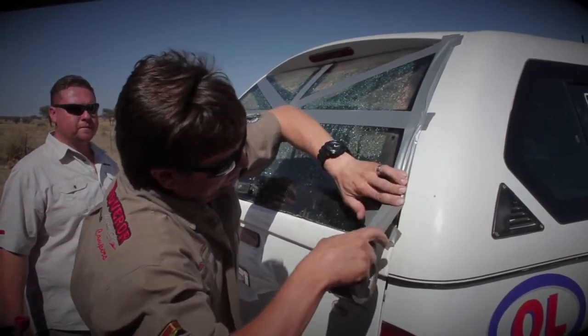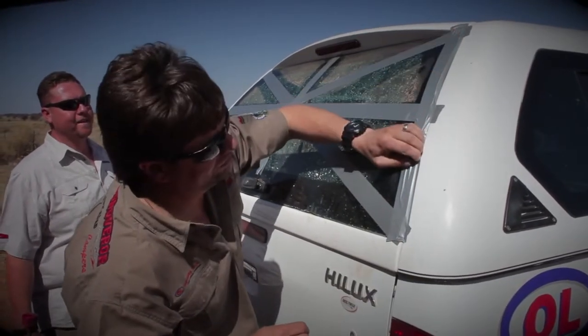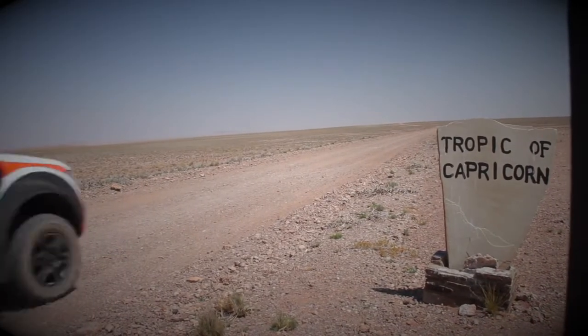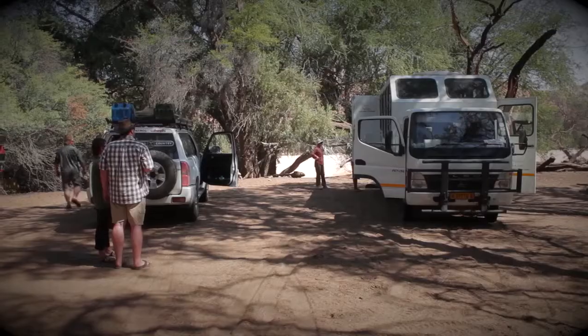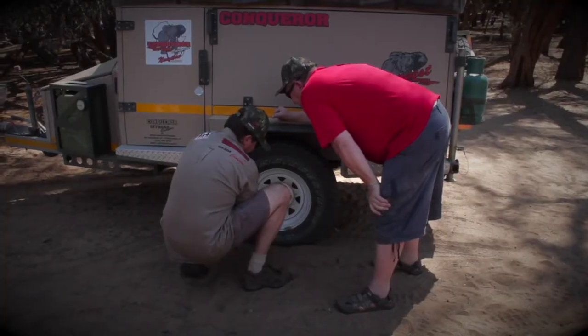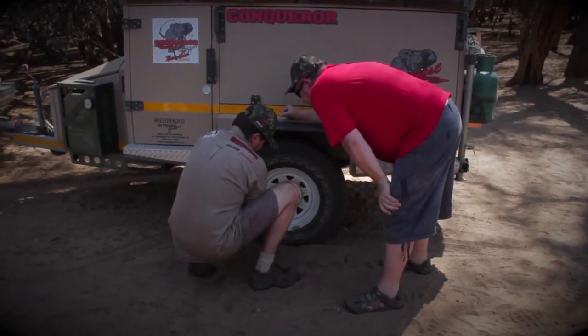The back window on the canopy of one of the Hilux buckies was taken out by a flying rock. Not long afterwards, the rear window of the Chevy Trailblazer followed suit. And the group was not even in the dunes yet. After setting up camp near the Namib, the slightly apprehensive group tucked in early. The next day would be a big one, with quite a few sand dunes to conquer.